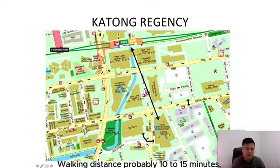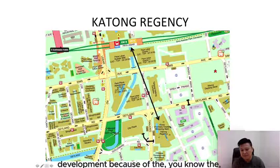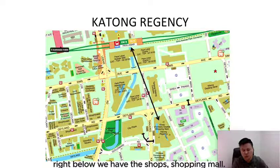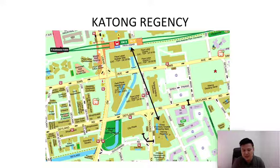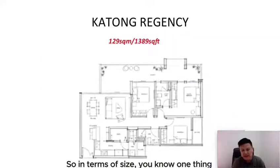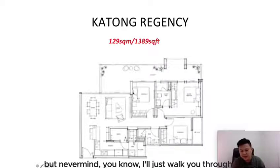Walking distance probably 10 to 15 minutes. And Katong Regency is actually a mixed development, because right below we have shops, a shopping mall, and above is actually the residences. So in terms of size, one thing I just have to apologize, because this image is a little bit not clear, but never mind, I'll just walk you through.